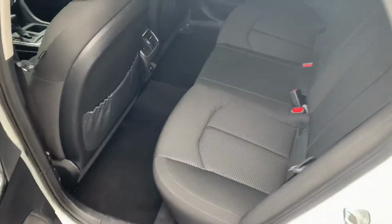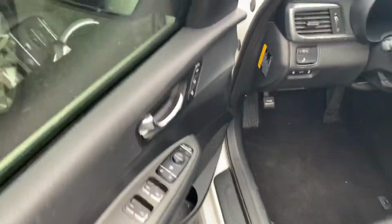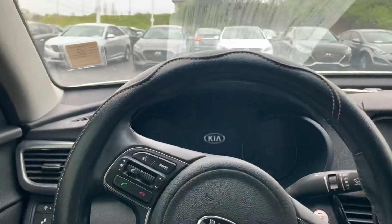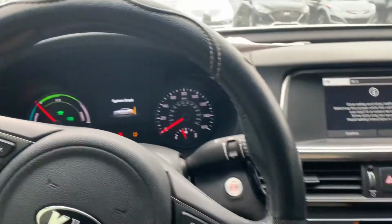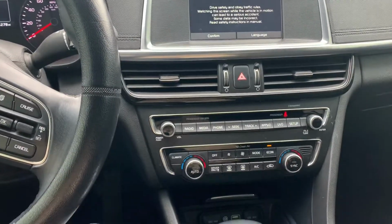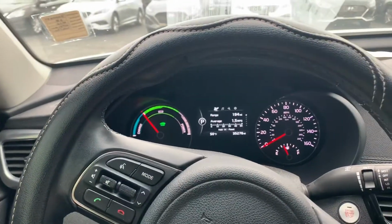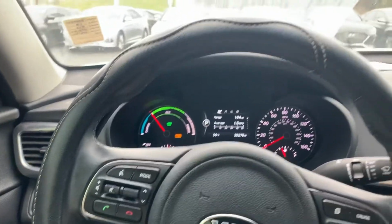The interior looks great, very clean black cloth. It has really great features. Push to start. Dual climate control. Has a drive mode for eco or sport. Like I said, lots of great features, gets fantastic gas mileage.